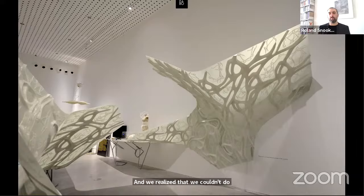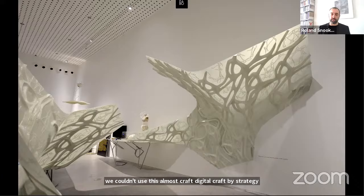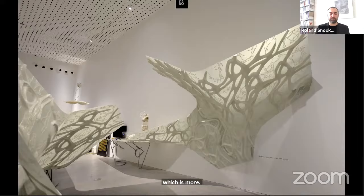We couldn't use this almost digital craft-based strategy where we were milling an entire mold for it. Like, we knew we couldn't mill 70 square meters of mold. We also knew that we couldn't rely on our own craftsmanship in terms of inlaying these flexible bodies into this mold. We needed something more industrialized, something that could be given to an industry partner to develop.